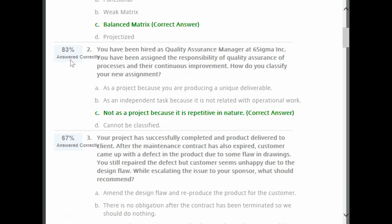Second question, almost everybody was right except probably one person. 83% answered it correctly. You have been hired as a quality assurance manager at Six Sigma Incorporated. You have been assigned the responsibility of quality assurance of processes and their continuous improvement. How do you classify your new assignment? Now you see, it is not a project.